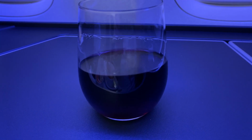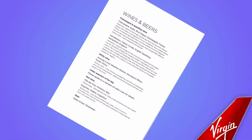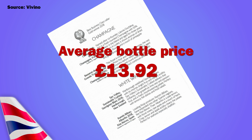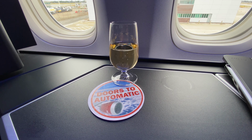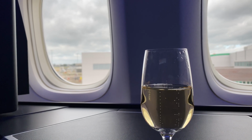Both airlines offer a range of wines and spirits. The wine lists have suffered during the pandemic with less spent per bottle. On BA, an average bottle of wine costs just under £14. On Virgin, it's less than £11. Both offer a choice of champagnes or sparkling wines, but again the BA selection is slightly more expensive.